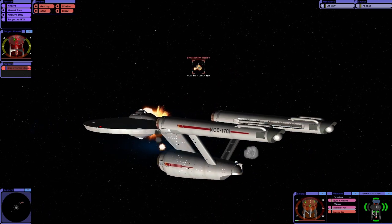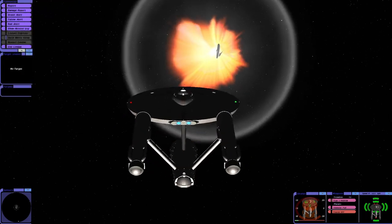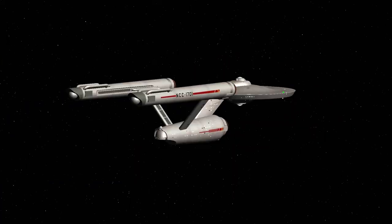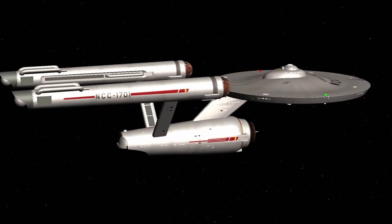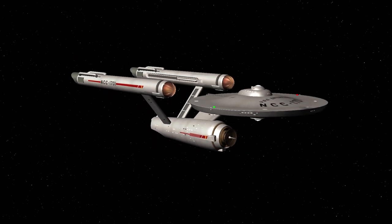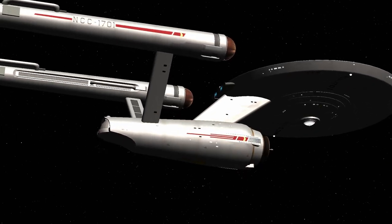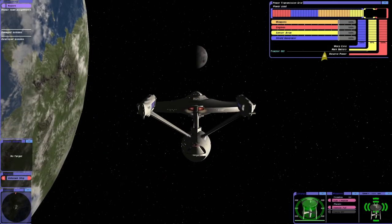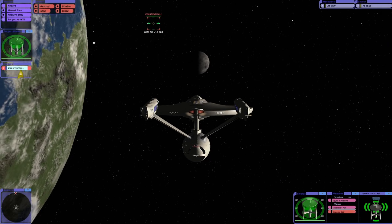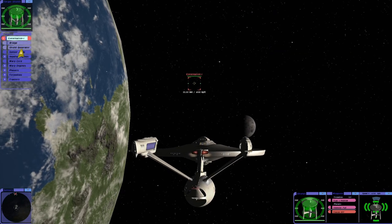And yes, we got him. Will we survive the explosion? Yep, there we go. Okay, so we somehow beat the Enterprise A. Oh, now we're going backwards for some reason. Interesting. Let's try that the other way around. Red alert, shields up. Okay. So now we're on the Enterprise A, arguably the nicest looking starship ever built.